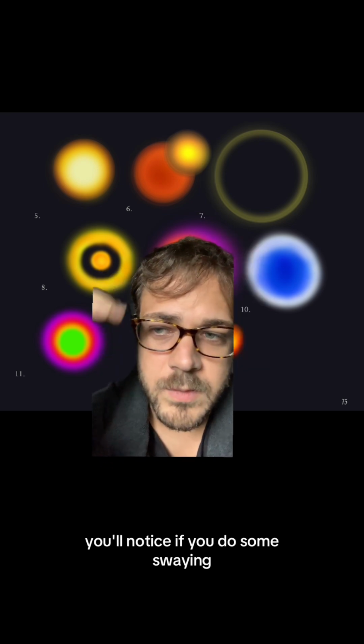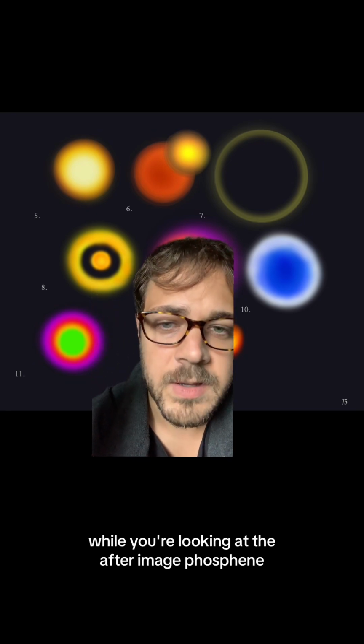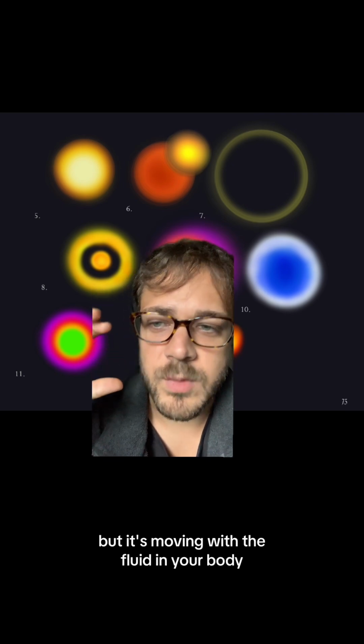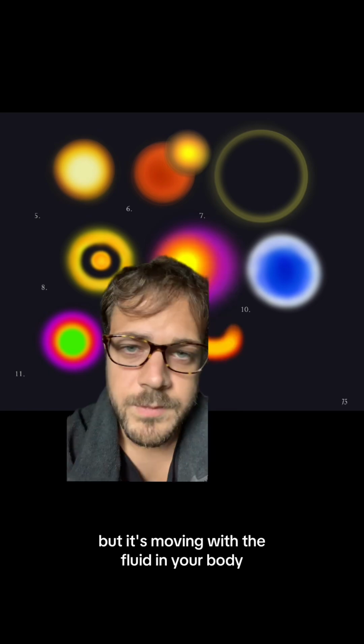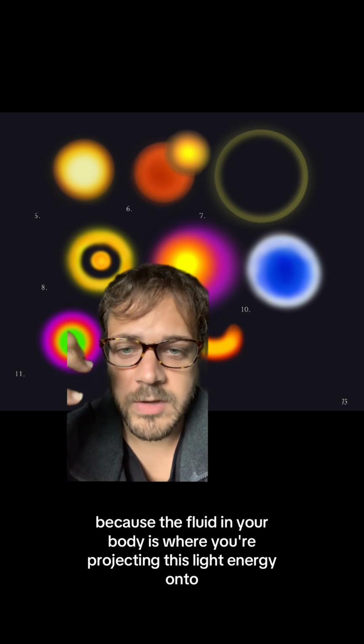You'll notice if you do some swaying while you're looking at the afterimage phosphene, it's not moving with your eyes, it's not moving with your brain, but it's moving with the fluid in your body. Because the fluid in your body is where you're projecting this light energy onto.